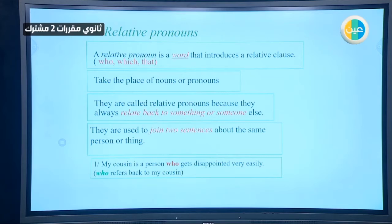Now, for example, this is an example from your roundup exercises. They say, my cousin is a person who gets disappointed very easily. Here, if I want to know what does it mean who, it refers back to my cousin. Who gets disappointed very easily? Who? My cousin. So instead of saying my cousin is a person, full stop, my cousin gets disappointed very easily, I join the two sentences and I put who.